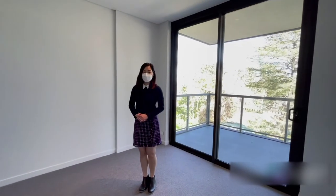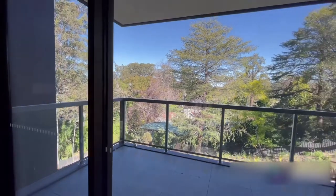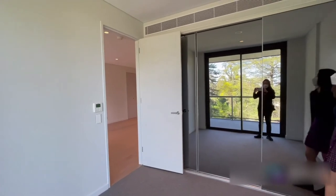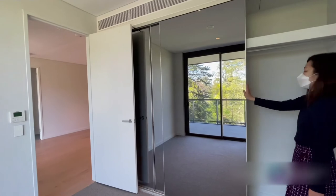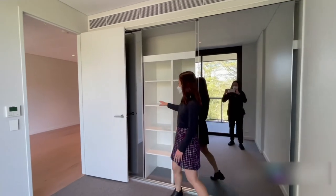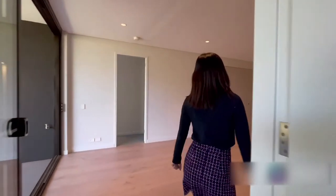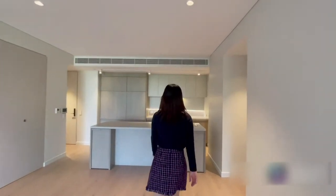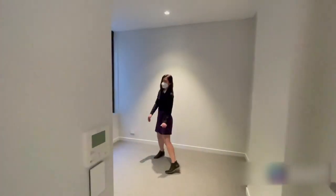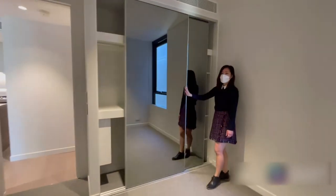The second bedroom also leads to the balcony where you can enjoy the beautiful view of the greeneries. Apart from that, there's a huge wardrobe in this second bedroom as well. Plenty of storage. Now I'm going to show you the third bedroom. This is the third bedroom. It comes with a wardrobe.